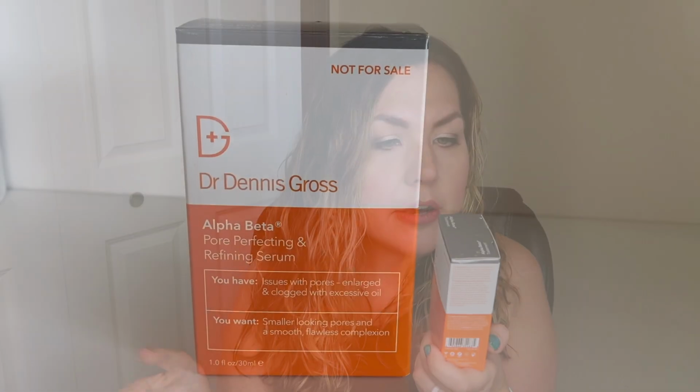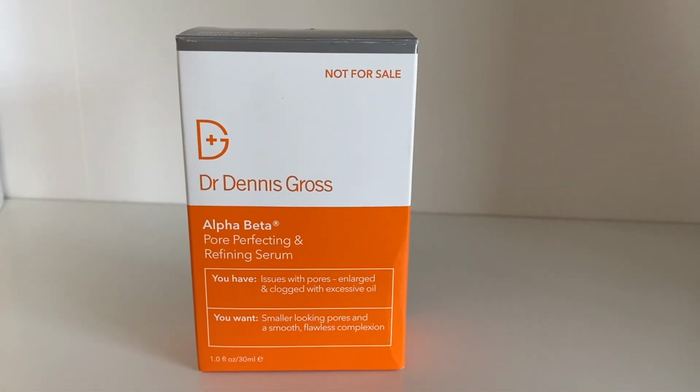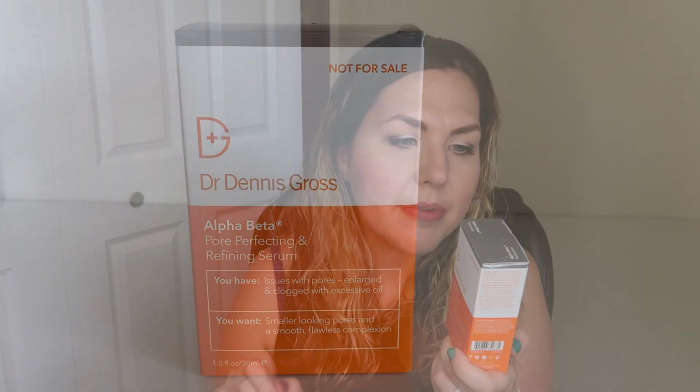Oh, look, a skincare product snuck in here. Whoops. I mean, guys, I can't help myself sometimes. This is Dr. Dennis Gross Alpha Beta Serum. Pore Perfecting Refining Serum. If you have issues with pores enlarged and clogged with excessive oil, you want smaller looking pores and a smooth, flawless complexion, hello, that's me, then this is for you. Silicone-free, pore-treating serum that delivers a filtered appearance as it tackles existing pores and helps prevent new blackheads from forming. Immediately experience smaller-looking pores without shine.